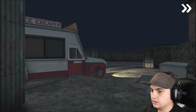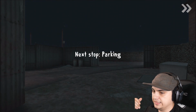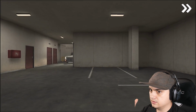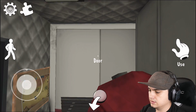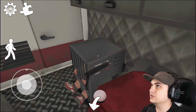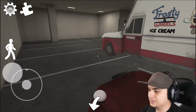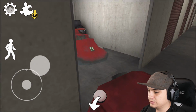Parking? We can either take it to the car or take it to the playground. Wow. So it's not just a puzzle in one little area. This puzzle goes across all of the maps. You literally have to travel, get items, and travel between different areas.